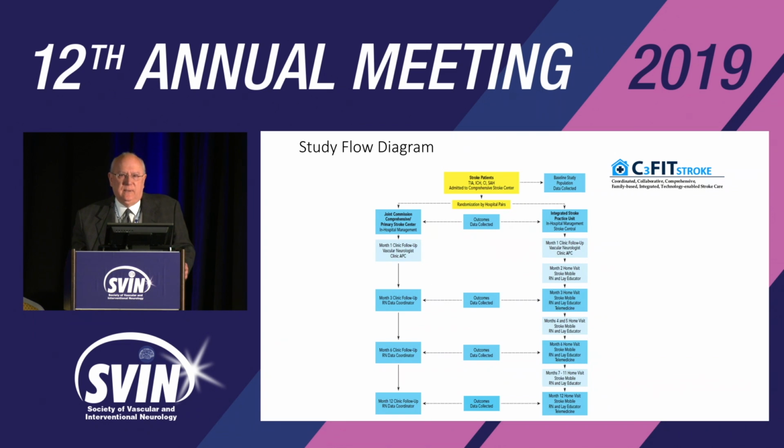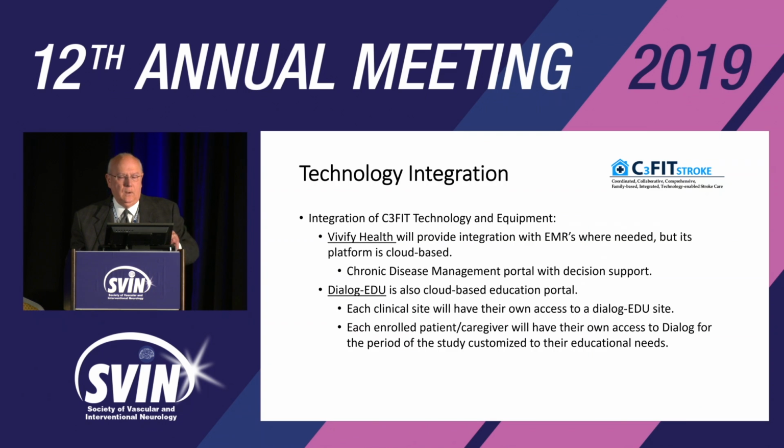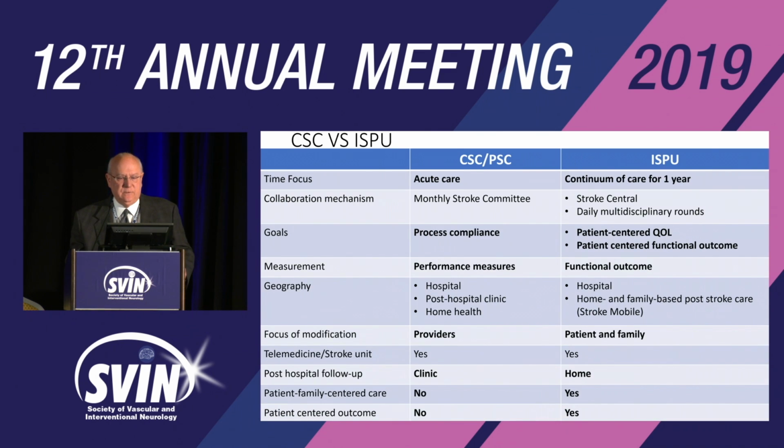We'll have one arm that stays in a comprehensive stroke center design, and we'll collect these outcomes data over the year's period of time, and then the integrated practice unit arm you see on the right. We have a couple of technologies that we utilize in this, Vivify Health for chronic disease management and Dialogue EDU for patient and caregiver education portal that's customized to the patient's needs. So differences between these two: acute care versus a continuum over a year. Comprehensive stroke centers, we sort of focus on process compliance and performance measures, and focus on the providers. And in our integrated practice unit design, we're focused on patient-focused outcomes and the patient and family, and doing it in the clinic versus in the home.